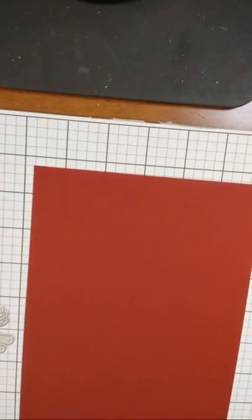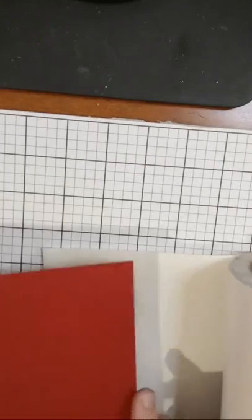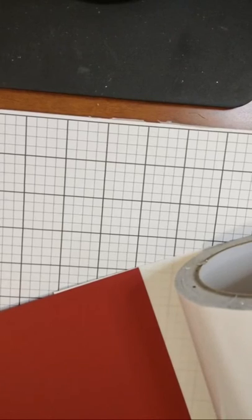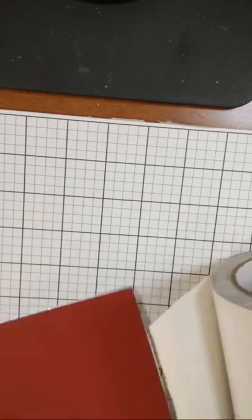So what I'm going to do is take my red paper. I want to show you how I did this. I am going to put my super tacky tape on the red paper. I'm just going to do a little piece because I only need a little piece. Normally, when I do this, I do the whole sheet at once. I was going to say, I have no idea where the scissors are. When you're not in your studio, it's a whole different ballgame.